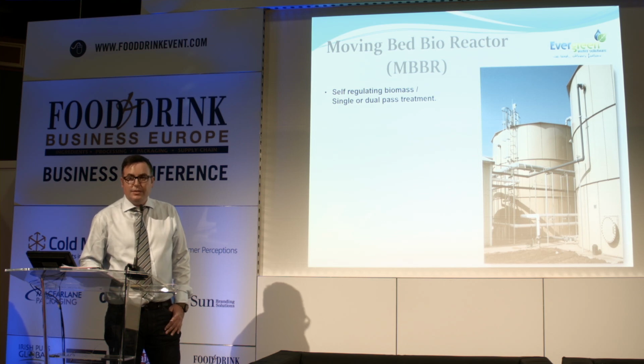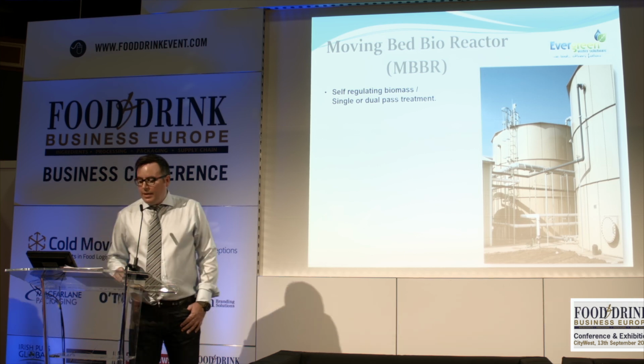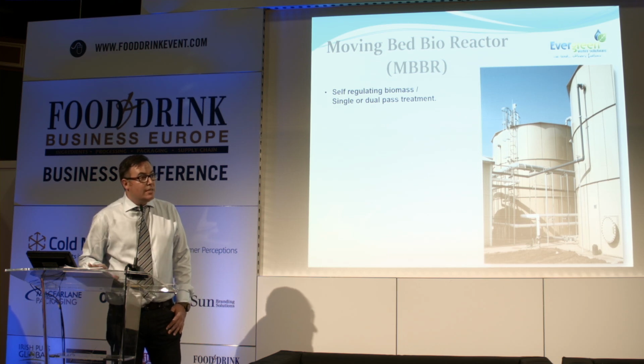For example, if you have a very high load from a dairy or something and you want to bring down the COD, you can just pass the wastewater through the reactor as a single stage and reduce the COD by over 70%. And this obviously is a big difference. This obviously is very important when it comes to your next stage of process.